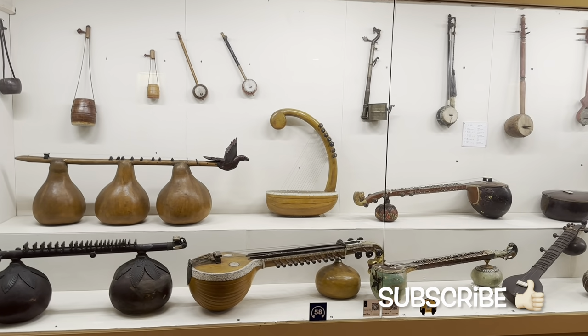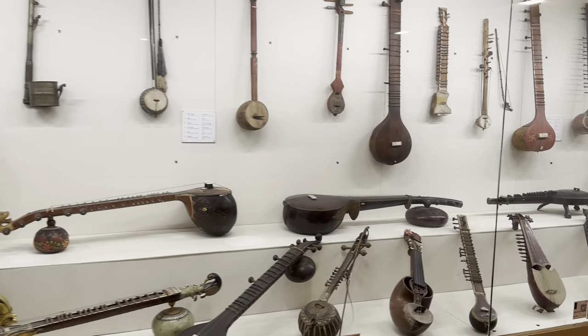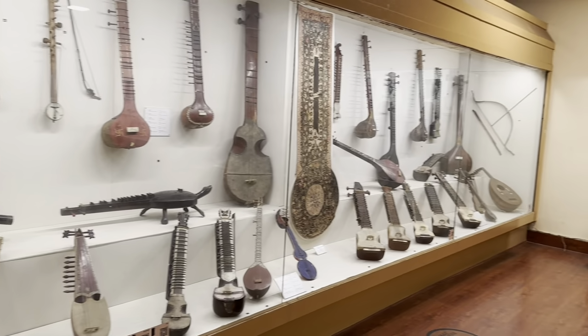India's rich musical heritage is on full display here, from classical instruments like sitar and tabla to folk instruments from different states, each one tells a unique story.